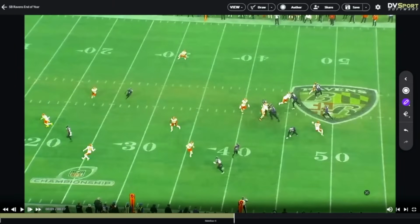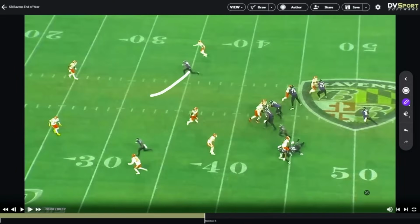Now, we could say, well, he's grabbing that guy, and so he's opening it up for Zay Flowers. Yes, he does. But we really want this over to be over on this side of the field so we can read our high-low to this side. So I'd love to see that receiver get over here now and get past him. Then you can push vertical and hold him off.